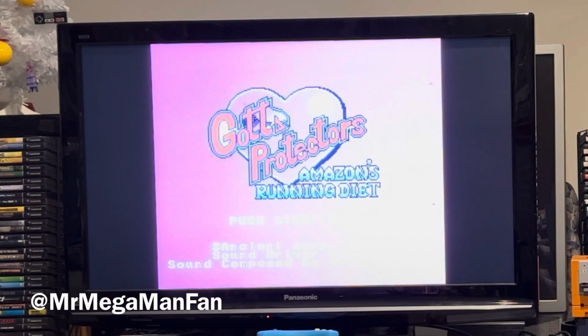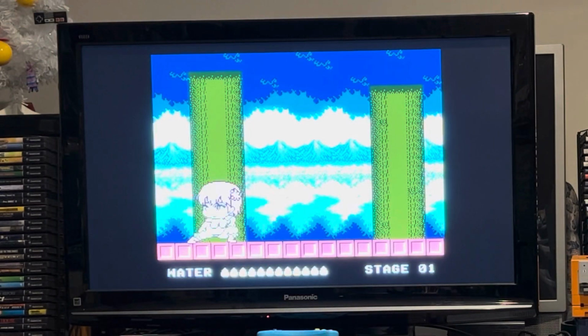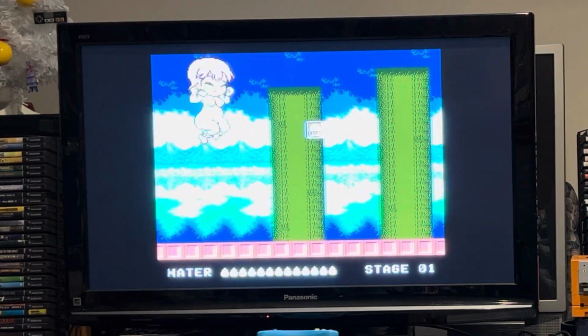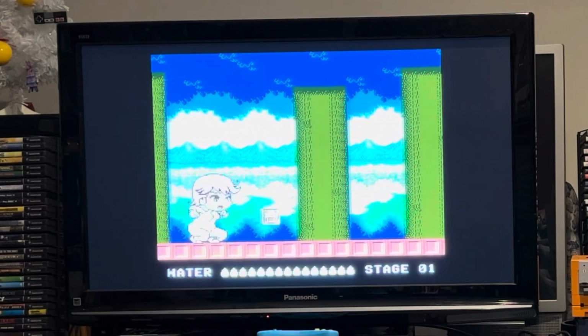Today, we are talking about Gotta Protectors' Amazon's Running Diet. And this one has made some waves recently due to the fact that Limited Run Games announced a physical cart version of this game would be coming out. But what is this game, and why are they doing that, and why has them doing that made some waves?